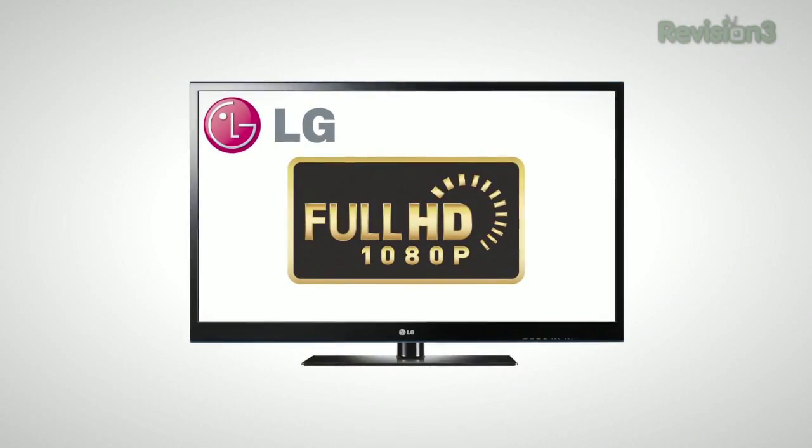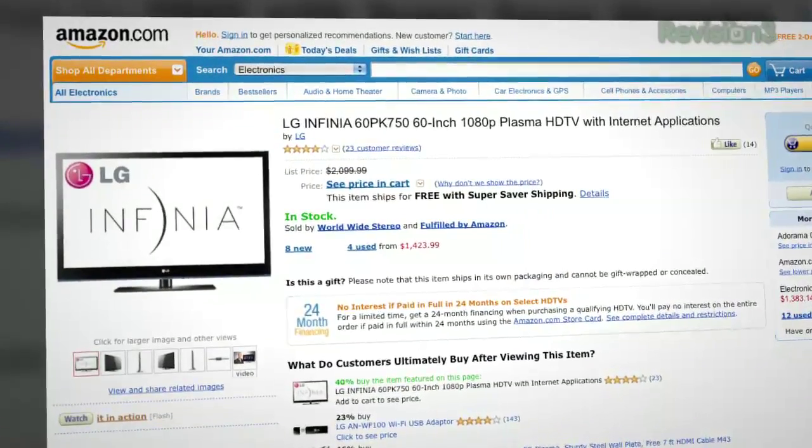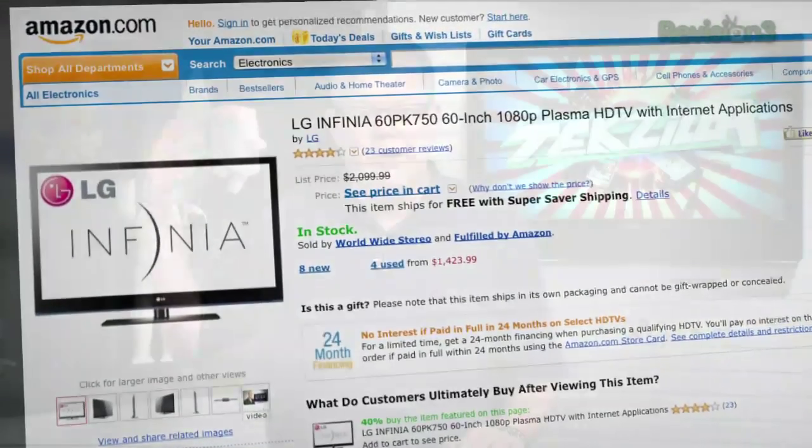Also squeezing under the $1,500 mark is LG's Infinia 60PK750, part of their 750 series. It's a 60-inch 1080p plasma HD TV that's THX certified, nice. Wi-Fi ready, and I saw a similar version at my local Costco, mentioning my local subscription boxed retailer store type thing. Yeah, you can also check. Actually, what I found out recently is Amazon sells refurbished units through Amazon. You can actually get some incredible deals on what would normally be, you know, $1,500 is pretty low.